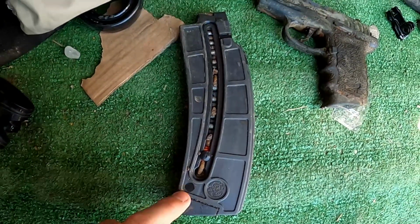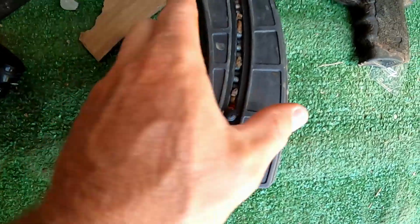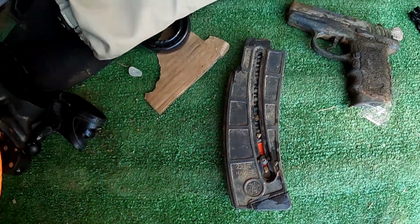Then over here, we got a big clip. And I think it says Smith & Wesson on it. 25 rounds. Doesn't seem like it's been down there that long. I wonder where the gun's at.